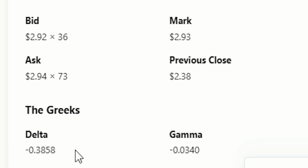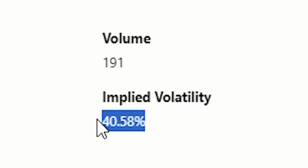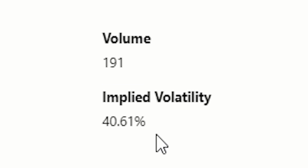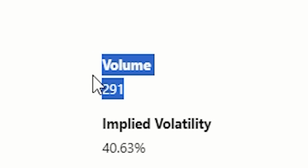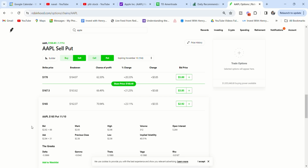So the delta is pretty high, right? Implied volatility is almost double what I usually see. Now this is, I don't know, a pretty good thing. This basically is just saying that the stock is more likely to have a decent move. I mean, 40% doesn't mean it's going to move 40%. It's just an implied volatility of 40%. Surprisingly, the volume is really low today. I mean, the market did just open, so I'm making a market trade right now.